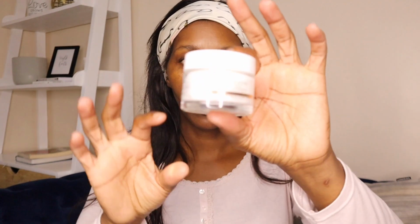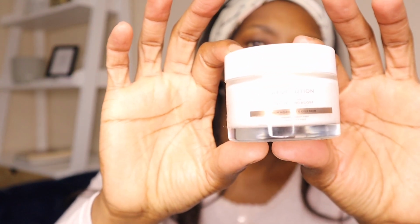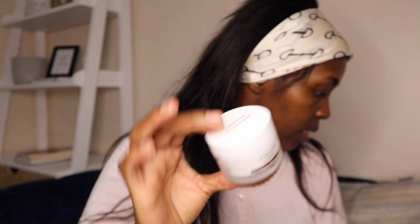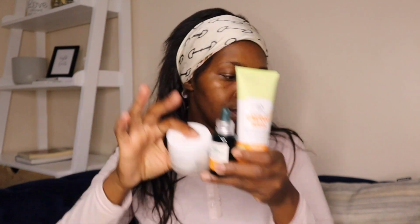Okay, then at Clicks, I bought this Revolution Protection Boost. And I don't know if you guys can see. If I use this, the serum, and this, my skin just becomes something else.